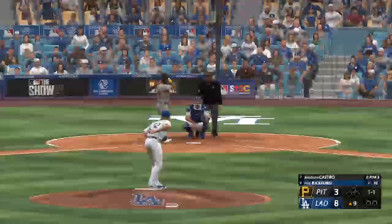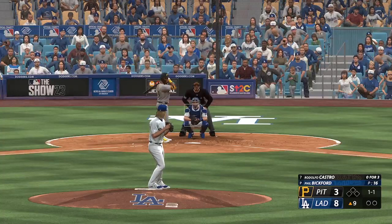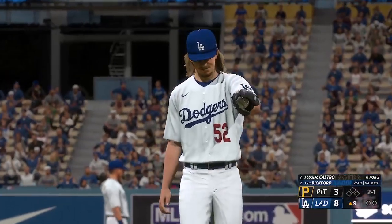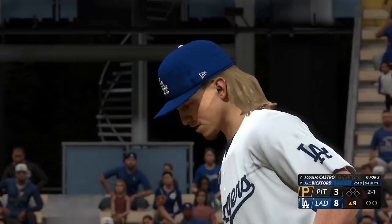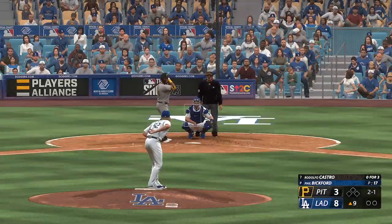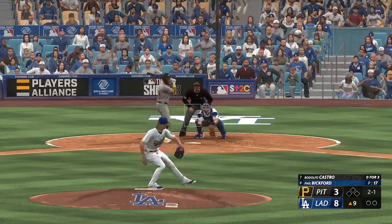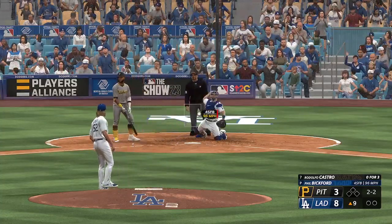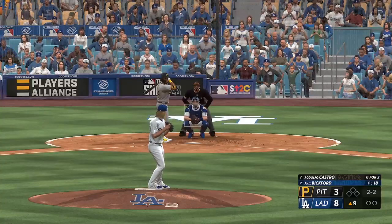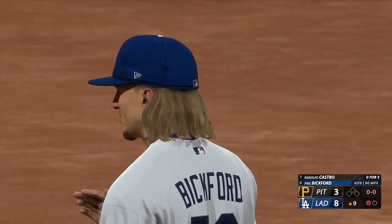At the plate for Pittsburgh, Rodolfo Castro. Ball. The pitch. Ball. That one is upstairs. Two balls, one strike. And the pitch. And it's even up. And down on strikes. Looks like he's picked up right where he left off.